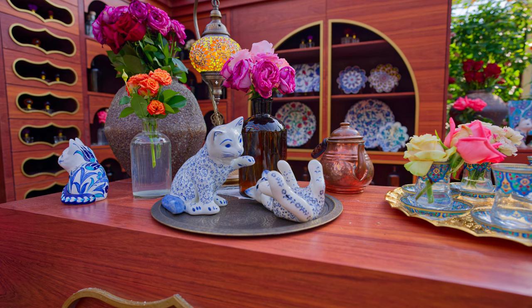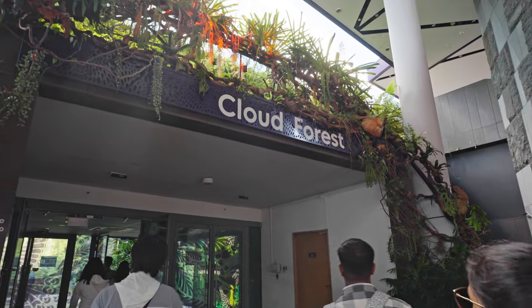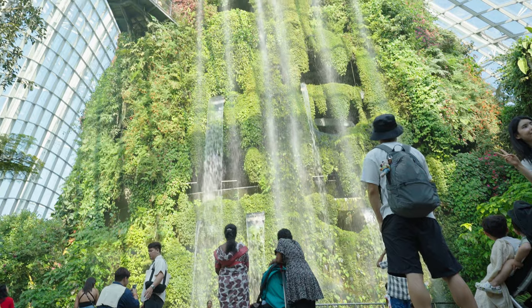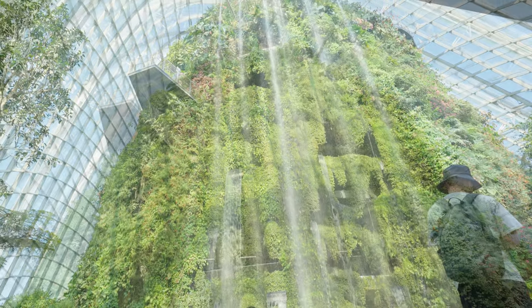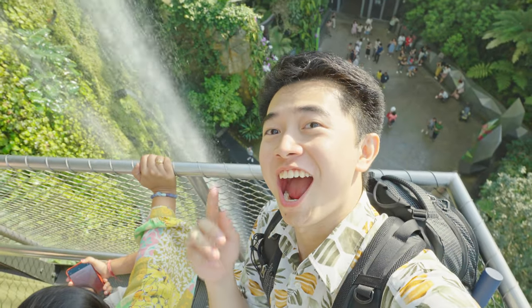If you liked the flower dome, this next one will also be jaw-dropping, the cloud forest. The cloud forest is a little bit different than flower dome. While flower dome recreates gardens from all over the world, the cloud forest is trying to recreate the highland tropical rainforest. That's why it's called the cloud forest.